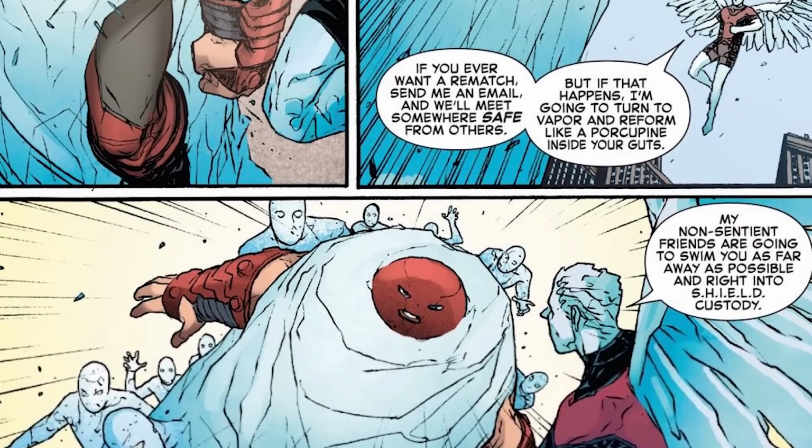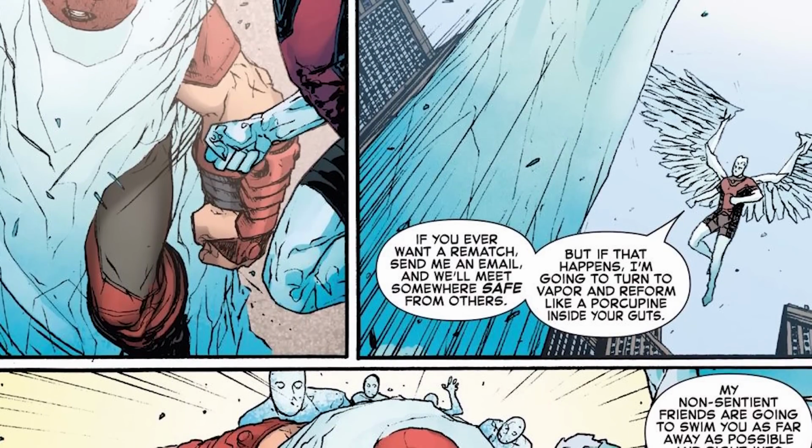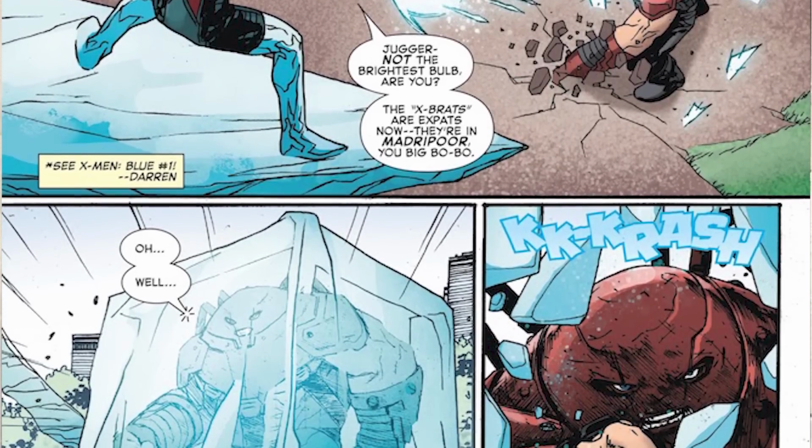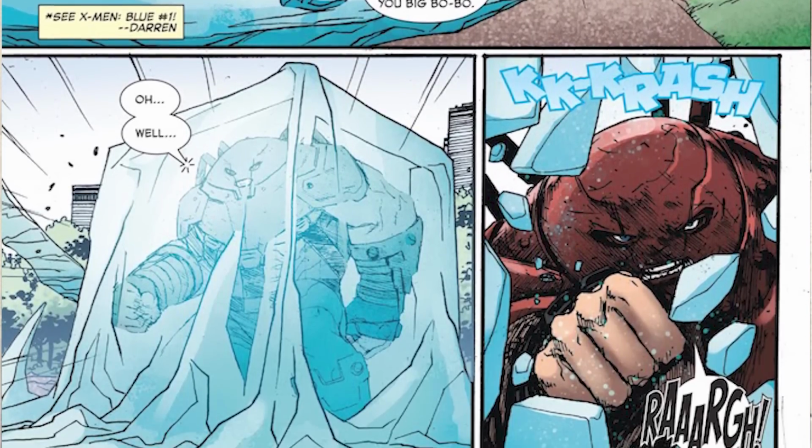Iceman managed to completely stop the Juggernaut in his tracks during one of the X-Men's many encounters with Cain Marko. Now it is worth noting that Juggernaut was not in his top form at the time, but regardless, stopping the Juggernaut dead in his tracks using massive amounts of ice to immobilize him is incredibly impressive. But it wasn't the only way Bobby has stopped the guy.